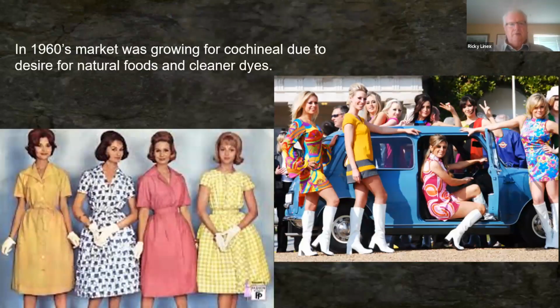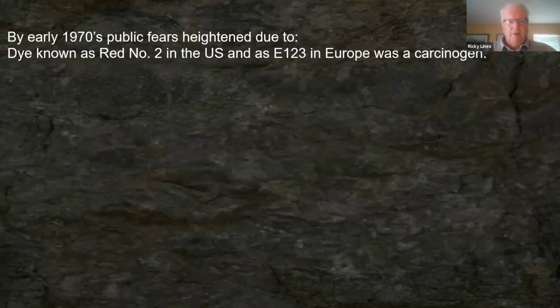Now, I was a teenager in the 1960s, and I don't remember quite the fashion statements that these young ladies on the right have, but cochineal was reborn again because people thought, we want to have cleaner dyes. We want to have natural foods. So these dyes and food qualities of cochineal gave it a rebirth.